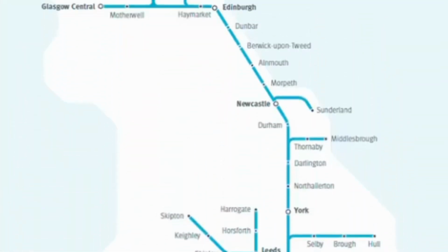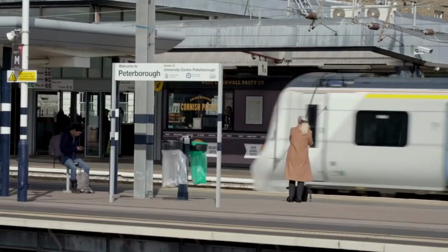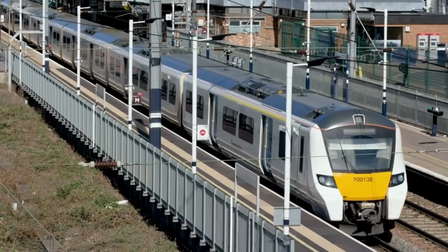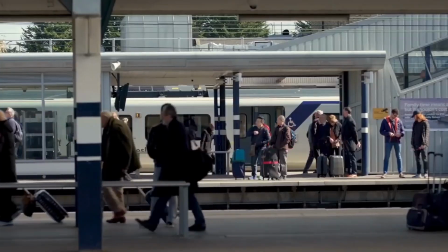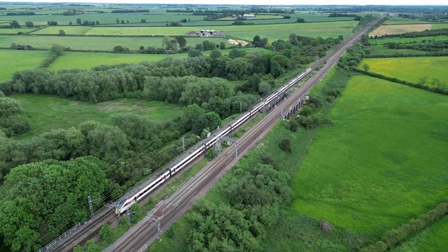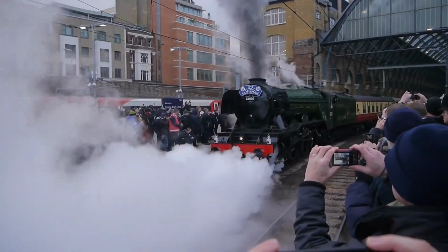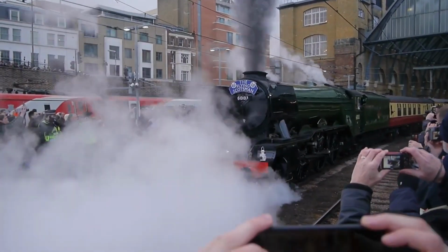It remains a vital part of Britain's railway network, now undergoing major upgrades under the East Coast Digital Programme, a project to introduce modern in-cab digital signalling that will further boost capacity and safety. The East Coast Main Line isn't just a railway, it's a living timeline of engineering excellence, passenger experience, and historic firsts. From steam legends like the Flying Scotsman and Mallard to the high-speed digital future, the East Coast Main Line tells the story of Britain on the move.